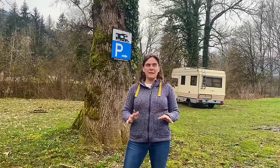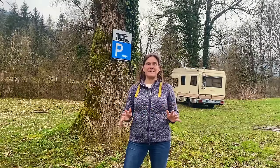So we're at a tiny little rural air now. It's completely free to stay here. It is in the middle of nowhere between Annecy and Albertville.